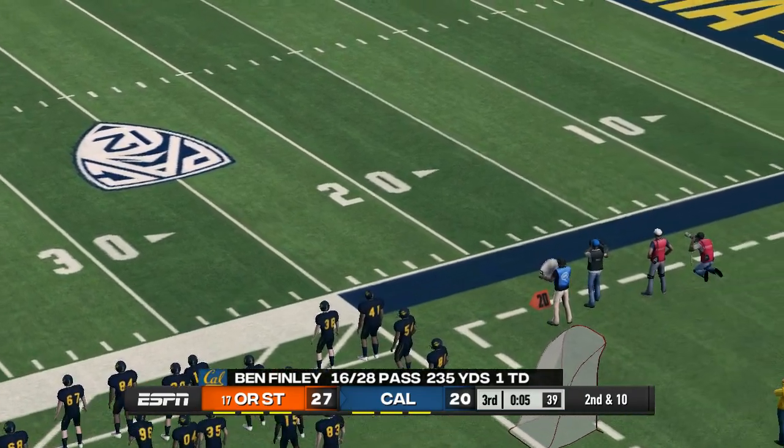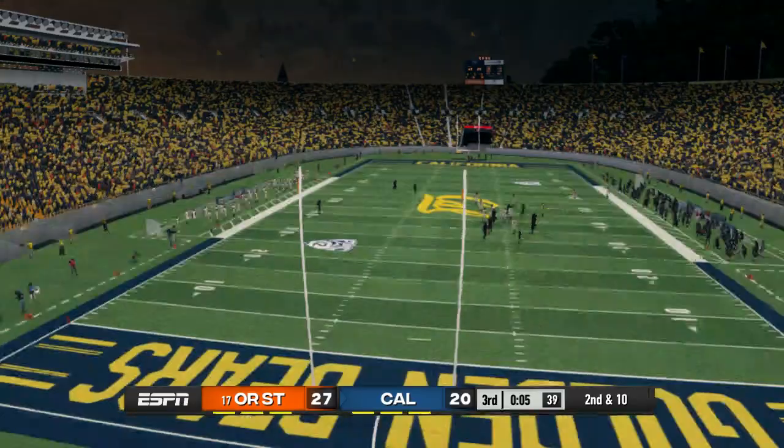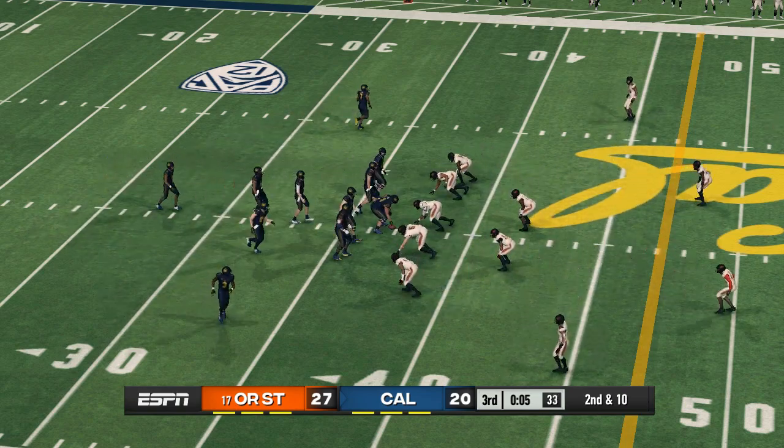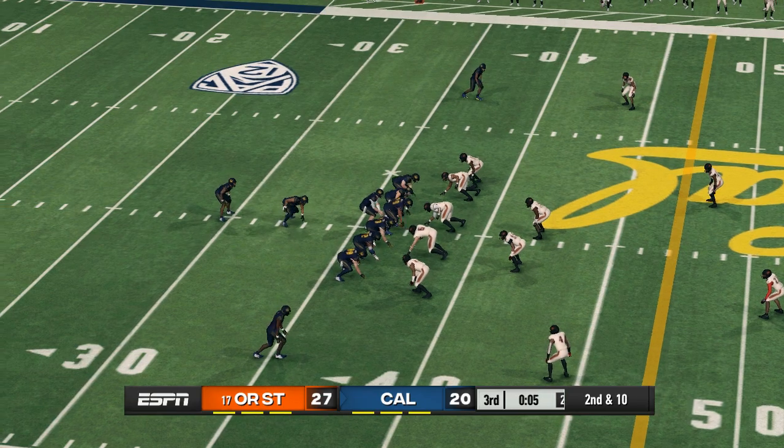He gets rid of this one. You know, when you feel pressure like that, the worst thing you want to do is just throw the ball into coverage. He got away with one right there. He's very fortunate. Next time, he should just throw it away out of bounds. Second down and 10 to go. Ball on their own 37.